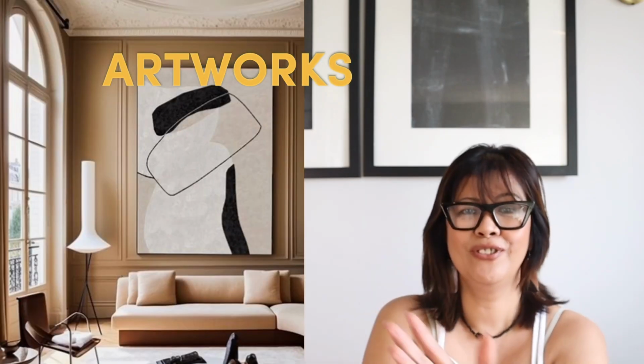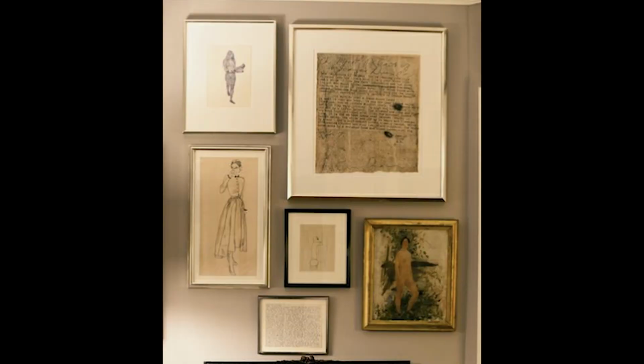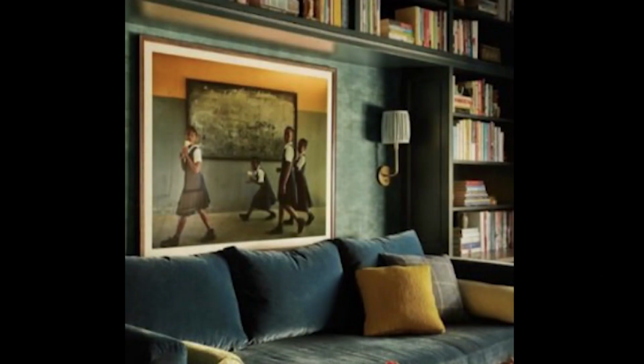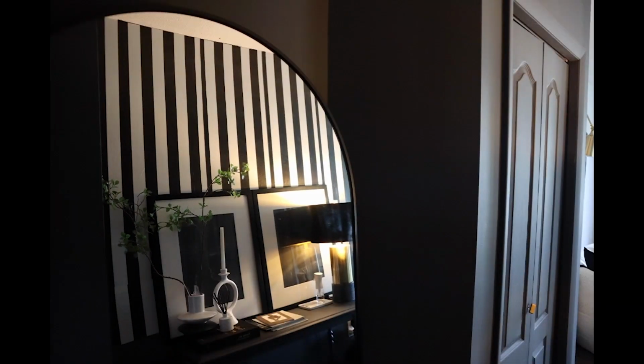Adding new artwork to your walls can also make your space bigger and brighter. Choose modern pieces that complement your decor and add a touch of personality to your space. Art has the incredible ability to transform a room and make it truly unique. So don't hesitate to add new artwork to your walls. Choose pieces that speak to you and reflect your personal style. Trust me, it's the perfect finishing touch.